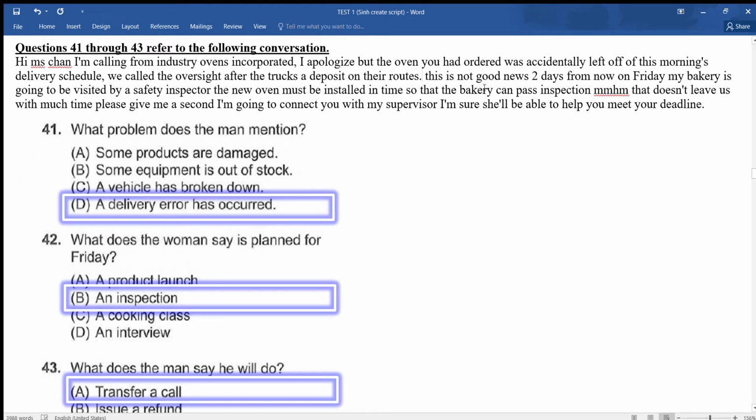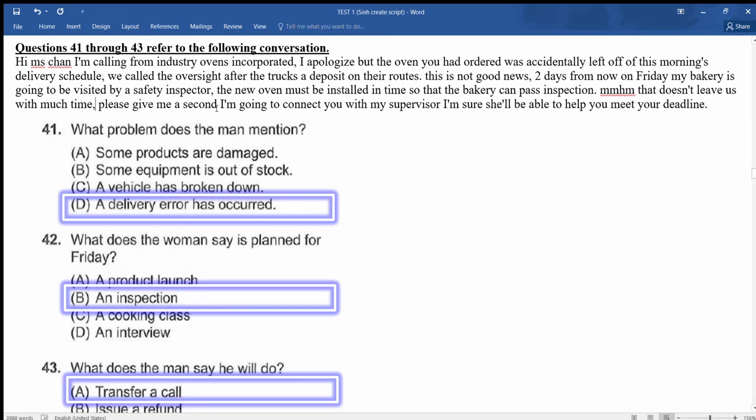2 days from now, on Friday, my bakery is going to be visited by a safety inspector. The new oven must be installed in time so that the bakery can pass inspection. That doesn't leave us with much time. Please give me a second. I'm going to connect you with my supervisor. I'm sure she'll be able to help you meet your deadline.